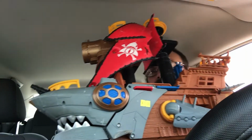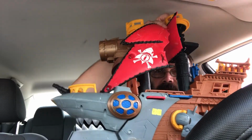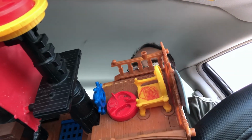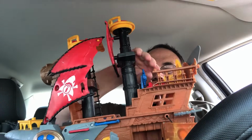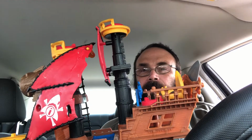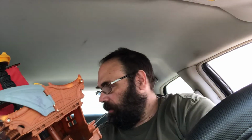I also bought this Imaginext pirate ship. It's kind of cool because shark fights and stuff. Imaginext, you want to see those little things right there. They have big feet that they fit in, and then they do things like whenever you twist things. But this was only $3. I'll be able to get $20 to $30 for it at my store. They sell really well, and hopefully this works.